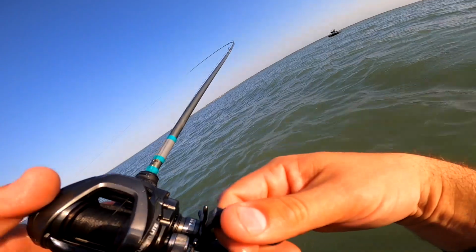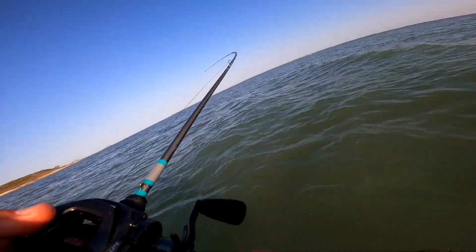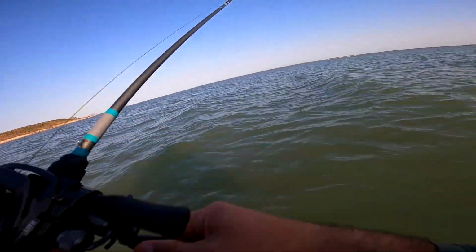There's another fish right there. That's 2 casts in a row now.